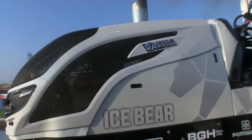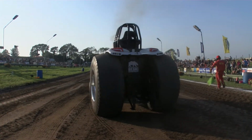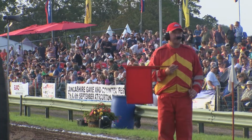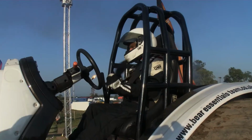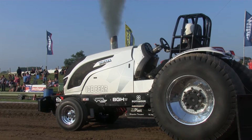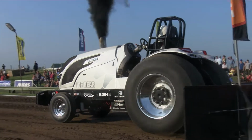And it's Ice Bear first out in Pro Stock. Due to time constraints, the class is running on a floating finish. This means no pull-off, just keep going as far as you can and the furthest distance wins. Andy Miller on backup duties today, and it's Mike Simmons behind the wheel. The Bear Essentials team's in second place at the moment behind Ted Nicholson and Rough Justice, so they'll be looking for a win today to close that gap.